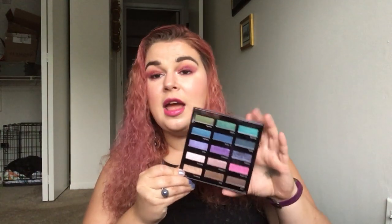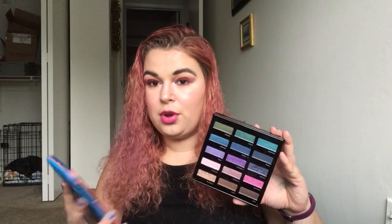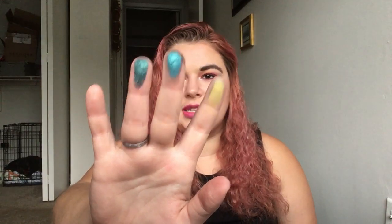Another Urban Decay. This is the Urban Spectrum palette. I love this palette so much. So this does not really have an orange or yellow. But your purples right here. Your teal shade, look at those two. I mean, they're shimmery. But look at that. They're stunning.